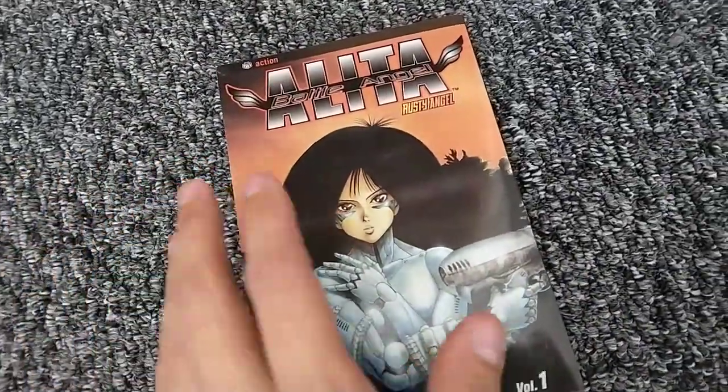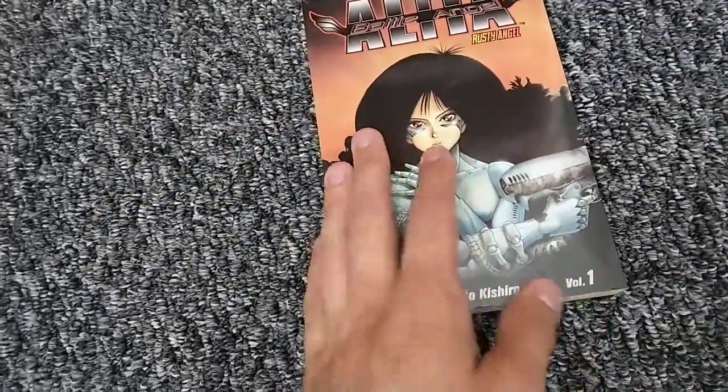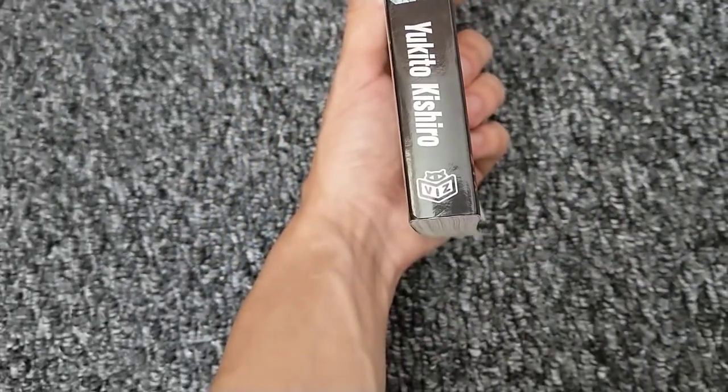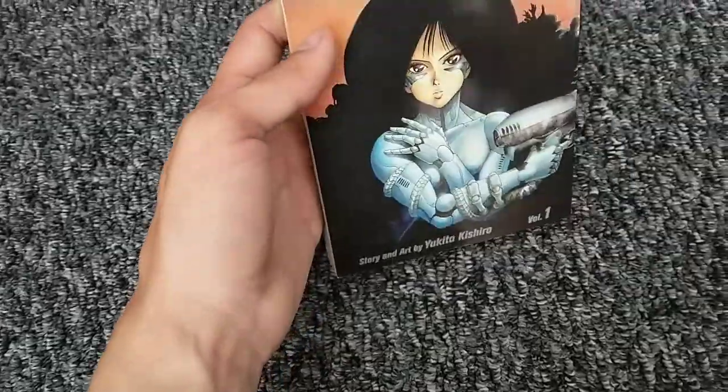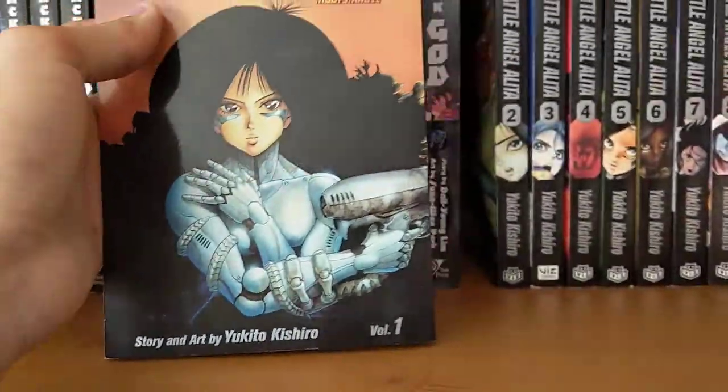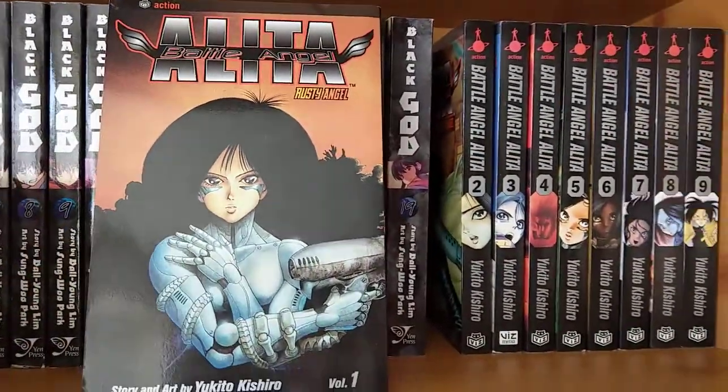Kodansha are going to re-release this in November, I believe. They've already started with the digital editions, but if you want to buy the book, it's coming out in November. It's 9 volumes long. These are the old ones by Viz. They're no longer in print, but I managed to get a hold of them.